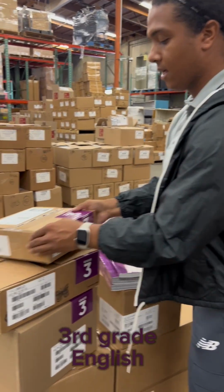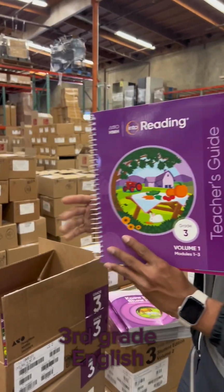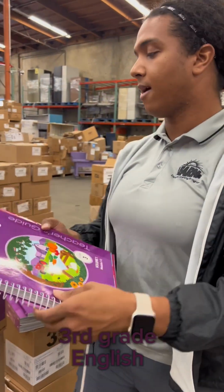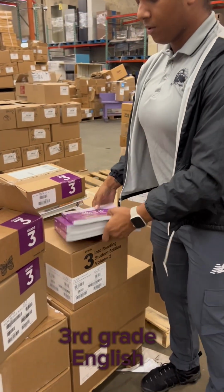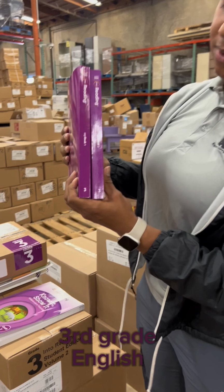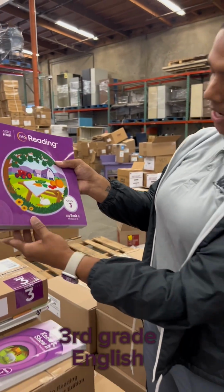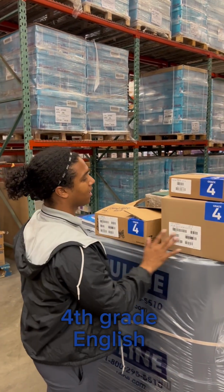And in this box, this is the guide. This is the teacher's guide that you want to bring to the PD meeting that you guys are going to have pretty soon. And each student will receive one of these books. And this one has 2 different books, and how you can tell is from the spine, book 1 and book 2, and it's also located on the front. And that's third grade. So for fourth grade, the teachers will be receiving 3 boxes.